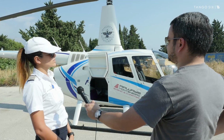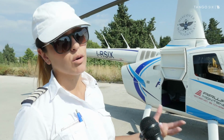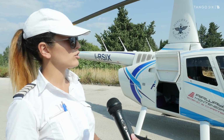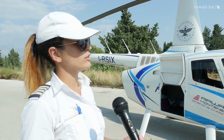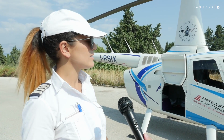So the Robinson R66 is the next-generation helicopter from Robinson. It's actually the only turbine-engine helicopter from Robinson. The difference with the R44 is the capacity: instead of 4 passengers, you have 5 passengers. The engine, of course, is a Rolls-Royce 300, a turbine engine instead of the piston one that Robinson has.